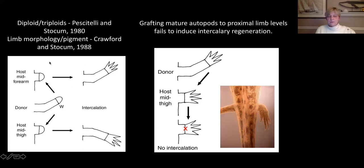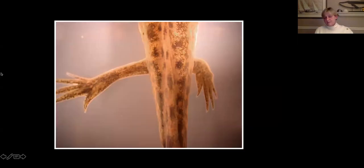All right, so this will look familiar. You take a wrist, you graft it proximally, you get intercalary regeneration. What I didn't tell you is, if you take a mature hand and you graft it, you don't get any intercalary regeneration. And that's what's happened here. This is a mature hand grafted to the stump, no intercalary regeneration, even though I'm juxtaposing the same discontinuity of limb level. This is just looking at the other side of this animal.